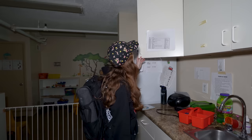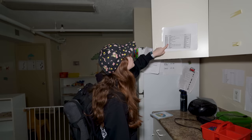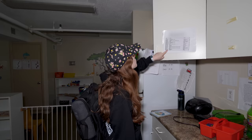And this actually explains the different times of the day, what they do. Drop off the children, snack time, circle time, recess, structured play, lunch, they get a nap, story time, snack time, again story time, recess, free play. They got a lot of free play. That must have been nice. Well, that's pretty cool.